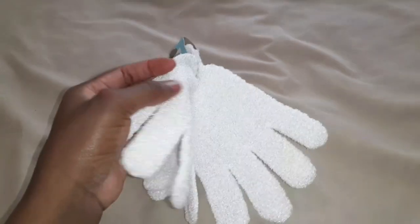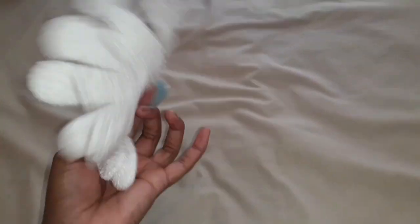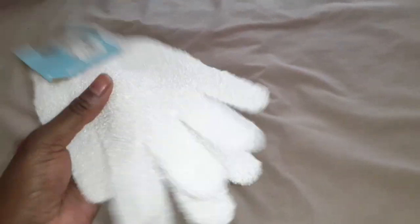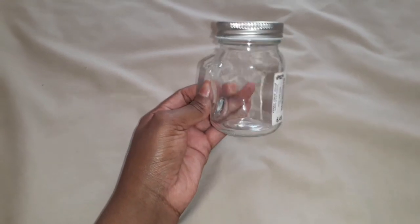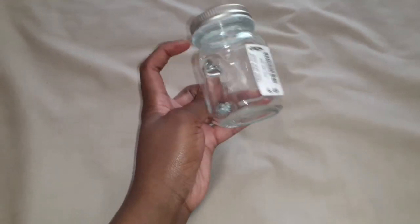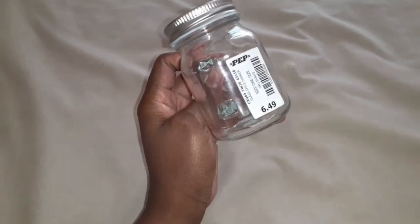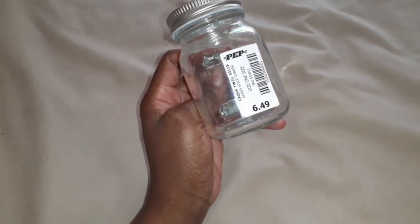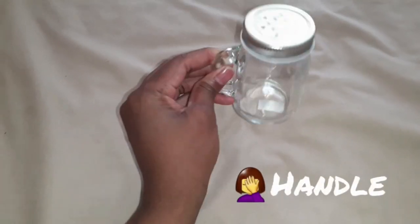And the next thing that I got is these bath gloves, which were 12.99. I think this is the fourth or fifth pair that I'm buying now for this year only. I really, really love them. The next thing that I got is this spice shaker. It's glass also, and it looks like this. It's very beautiful. It's 6 rand 49. It has a holder.